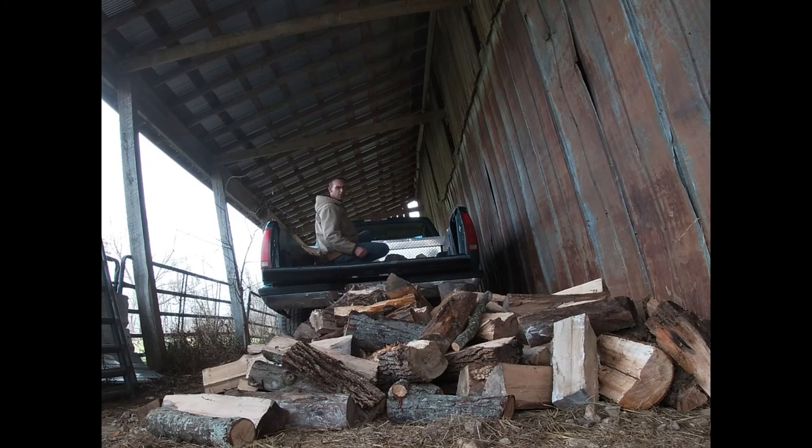But I'd say the biggest reason we burn wood is there's no heat like wood heat. There's several forms of heat. There's gas heat, there's electric heat, and then there's wood heat. We've had central heat and air in the past, electric central heat and air, and it just seems like you just can't get warm enough.